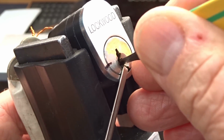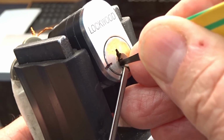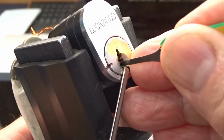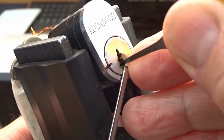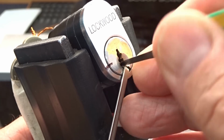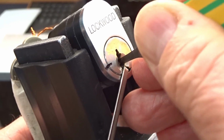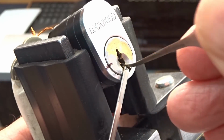All right, I'm going to slide all the way in. A little light tension. And let's see if we can't fumble through this again, this time hopefully with it open. It is very picky. I can tell there are a lot of serrations in here. And there's my pick stuck.